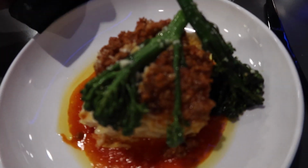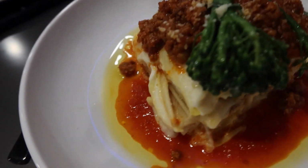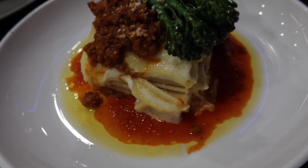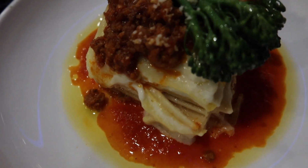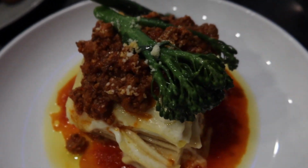You're welcome. Everything look okay? Yes, perfect. Thank you. Oh, this is interesting. Look at this. That's like a lasagna or something. It's the macaroni, so it's like pasta with the sausage on top, the broccolini, the sauce. Everything looks good in this. This is not what I expected. Kind of space inspired. Yeah.